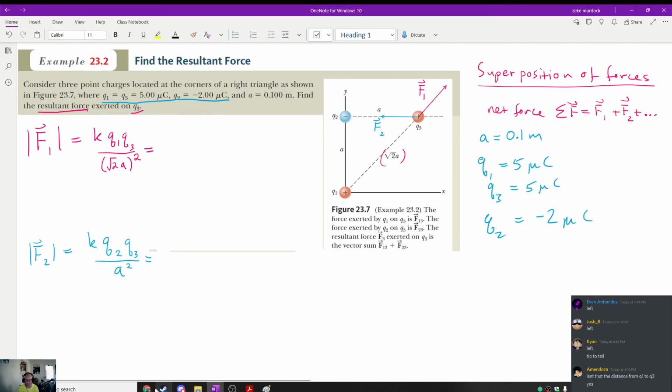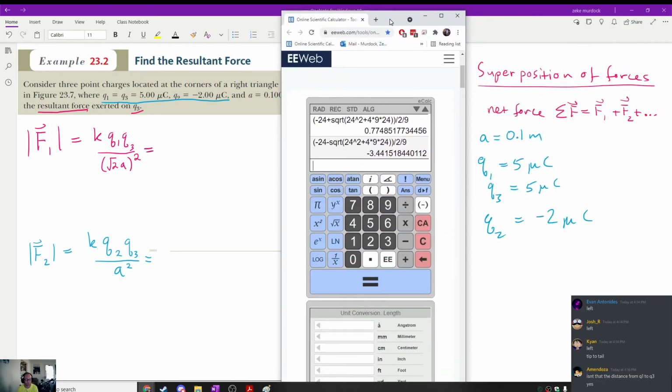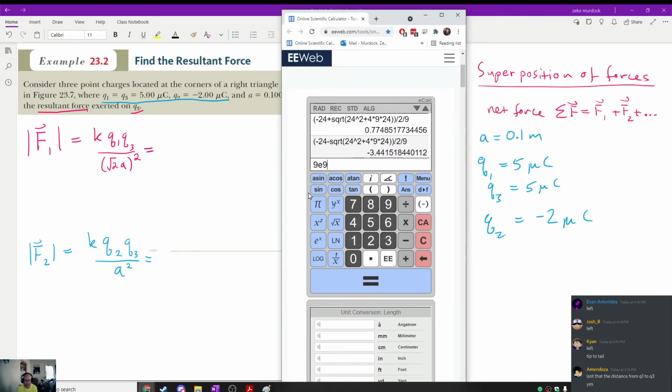So we've got, all right, K, 9E9. Q1 is 5 microcoulombs, right? So that's times 5E-6, times Q3, which is also 5, so 5E-6. And we have to divide by the square root of 2a squared. Well, the square root of 2 squared is just 2. And then we're dividing by a squared, and a is 0.1, so we have to square that. That's what I got, 11.25. We'll write that down in a second.